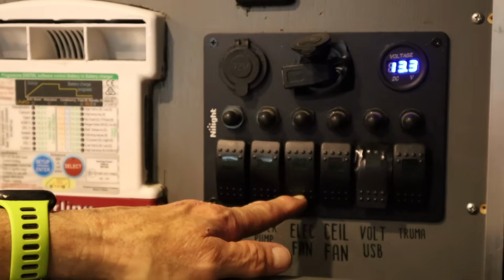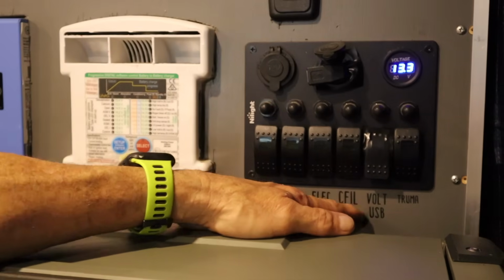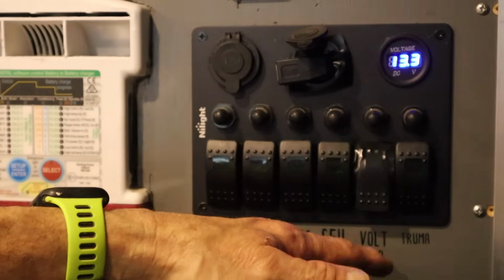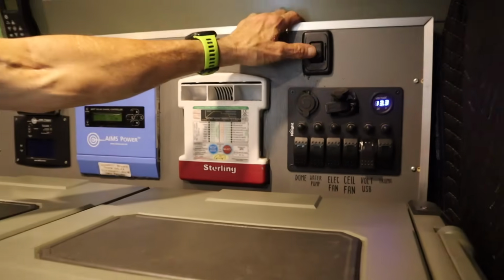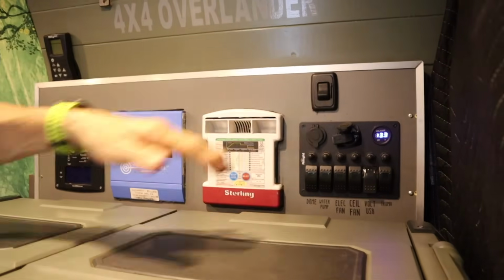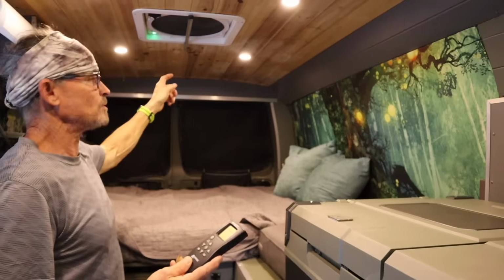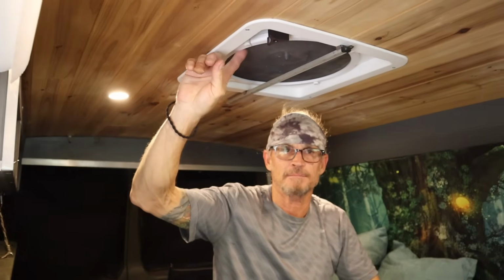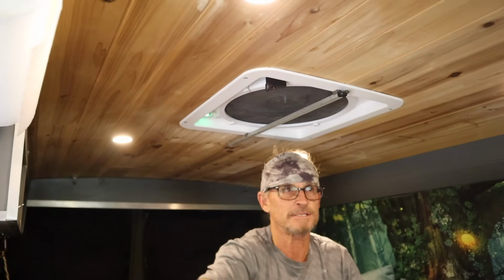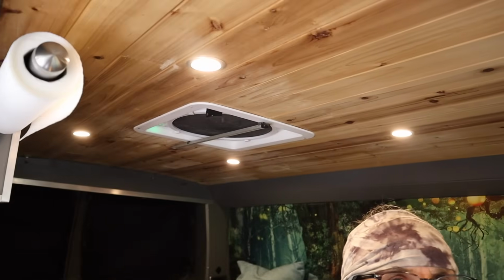electronics fan that pumps all the heat out from the electronics. I got a ceiling fan, volt USB, and then one for the Truma cooler. We got the puck lights that are on a switch here with a dimmer. So I got a max fan. It's a top of the line max fan. It's got the remote control. So to accommodate the max fan as far as air circulation, there's also two little fans up front, which will, if this is drawing in, that'll draw the air out, and vice versa. If this is drawing the air out, that will draw the air in.